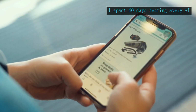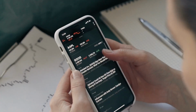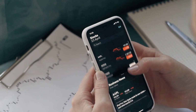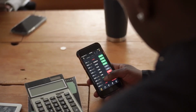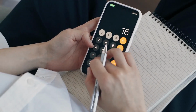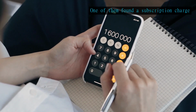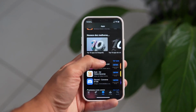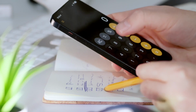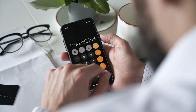I spent 60 days testing every AI personal finance tool available in 2026. I tracked my spending, ran my investments through them, stress tested their budgeting features, and even tried to break a few of them. Some of these tools saved me hundreds of dollars. One of them found a subscription charge I had forgotten about for 14 months. And a couple of them were so bad I actually lost confidence in my own finances just by using them. Here is my honest, unfiltered ranking of what actually works.